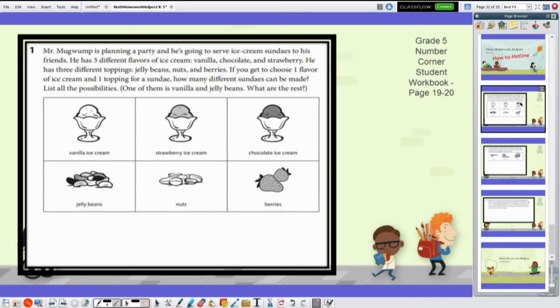All right, so the first one we're going to look at says Mr. Mugwump is planning a party and he's going to serve ice cream sundaes to his friends. He has 3 different flavors of ice cream: vanilla, chocolate, and strawberry. He has 3 different toppings: jelly beans, nuts, and berries. If you get to choose 1 flavor of ice cream and 1 topping of sundae, how many different sundaes can be made? List all the possibilities. One of them is vanilla and jelly beans. What are the rest?